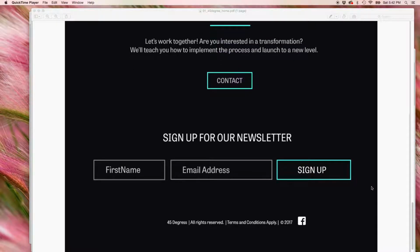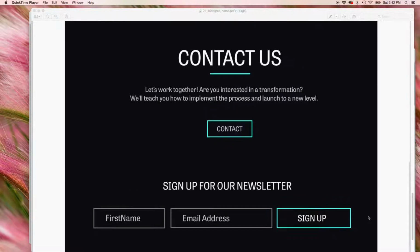At the bottom of the site are terms and conditions as well as a social media icon. It appears that at this time 45 Degrees is primarily focused on its Facebook presence.